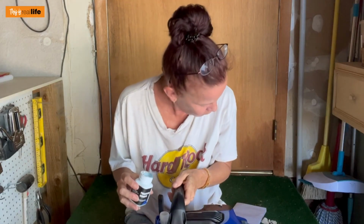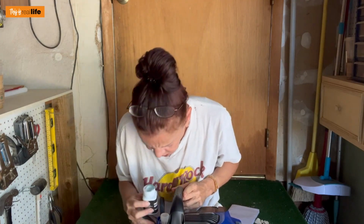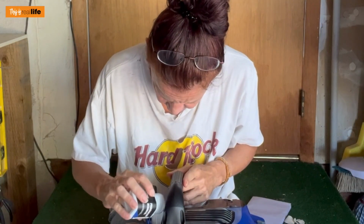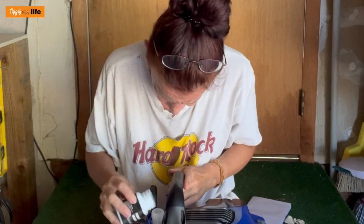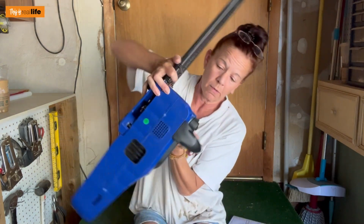It says do not overfill, but what is overfilled? I've almost used all of this, and it looks like it's only a third of the way filled. All right, I just literally dumped all of it in, and maybe it looks like it's halfway. So hopefully that's enough. It didn't fill it to the top. So it says tighten this and then check for leaks. I don't see any leaks. So it looks like we're ready to go.